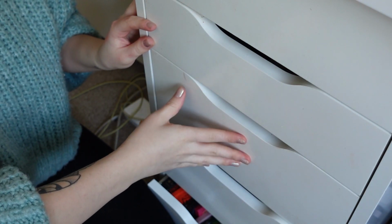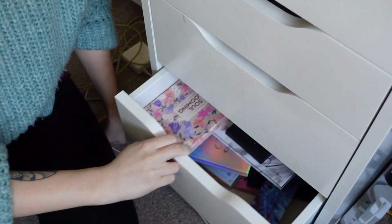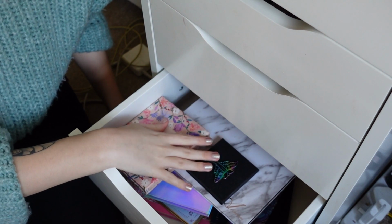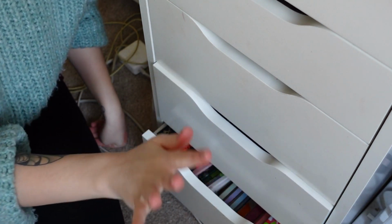Lip products we're gonna pick out at the end, and I won't forget this time, otherwise I will be very angry. So this drawer is a mess. This is just all the stuff that I picked out in the previous rotation that I need to actually organize, so just pretend you didn't see that.